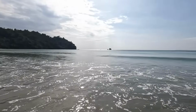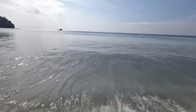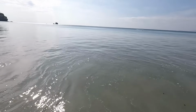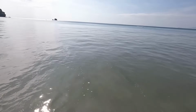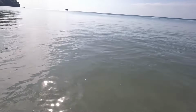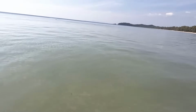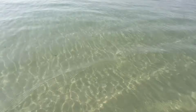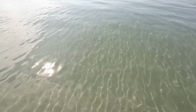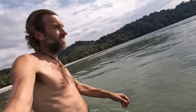Oh man, but that water feels so good. The other beach has clearer water as well, but this one is still really nice, like no gunk really, no seaweed. The water is actually really clear. I just saw something swimming along there. Oh yeah, oh man, this water is really nice.